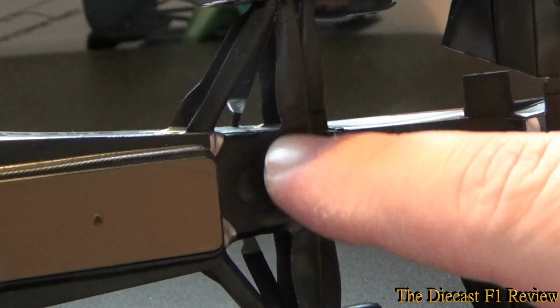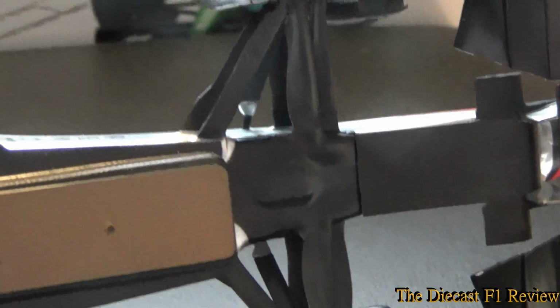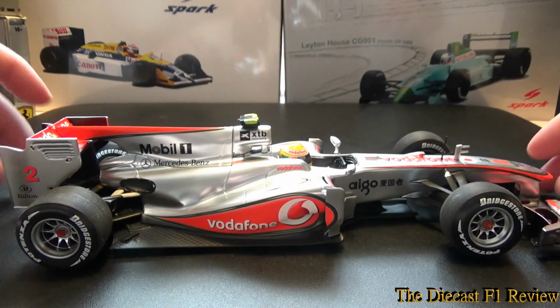You've got the zero keels, you know, there's no keel underneath now, because this is modern Formula 1, we don't believe in keels. So just zoom out again and plonk the car back down. It's a really heavy car as well, I mean it's a real chunk.